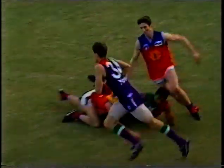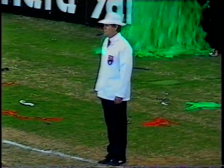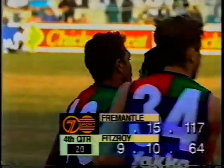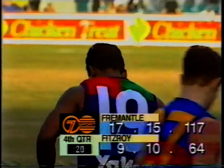Chisholm couldn't take the mark. It's there for White. Oh, great little kick. Durkay on the run. Will cap it off. Well done, Jeff White. What an excellent give by Jeff White. A fine young talent he is.